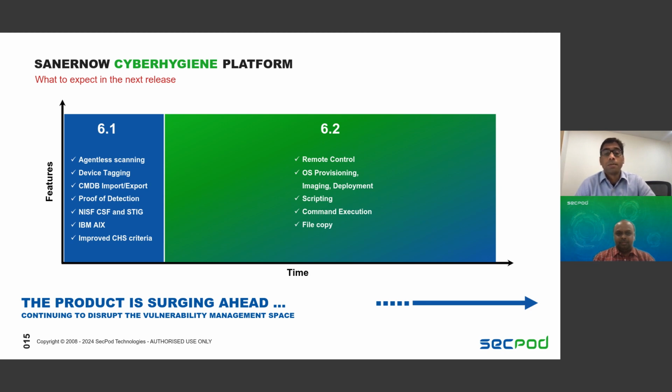There is also a feature to provision, operating system deployment, imaging, restoring, etc. So that is another wonderful capability coming in as part of our endpoint management module. Scripting, command execution, file copying, all of these are going to be part of endpoint management in the upcoming 6.2 release. We are very excited to, of course, bring that out with 6.2 and talk about it in another product webinar that we will be hosting in the near future.